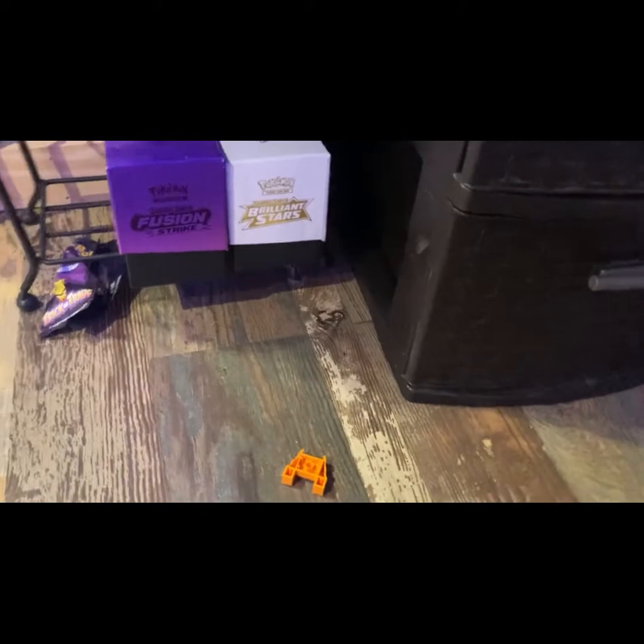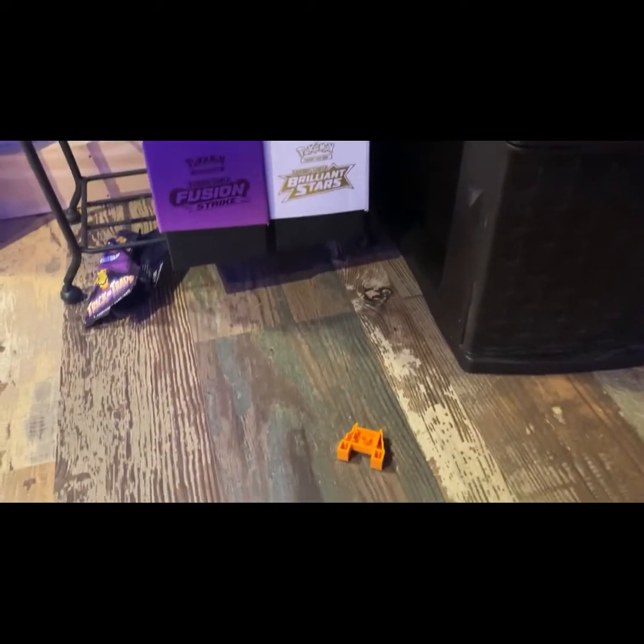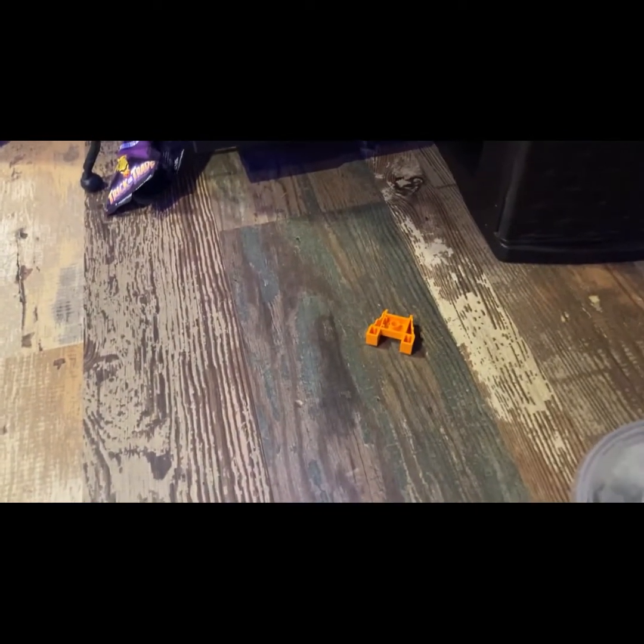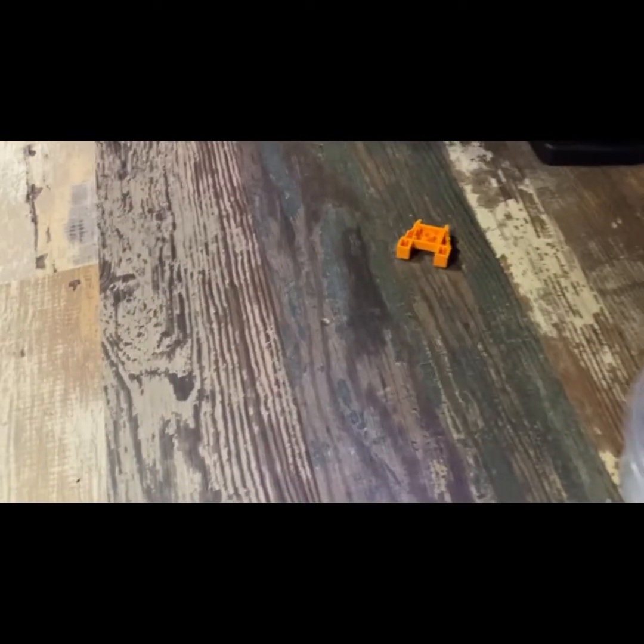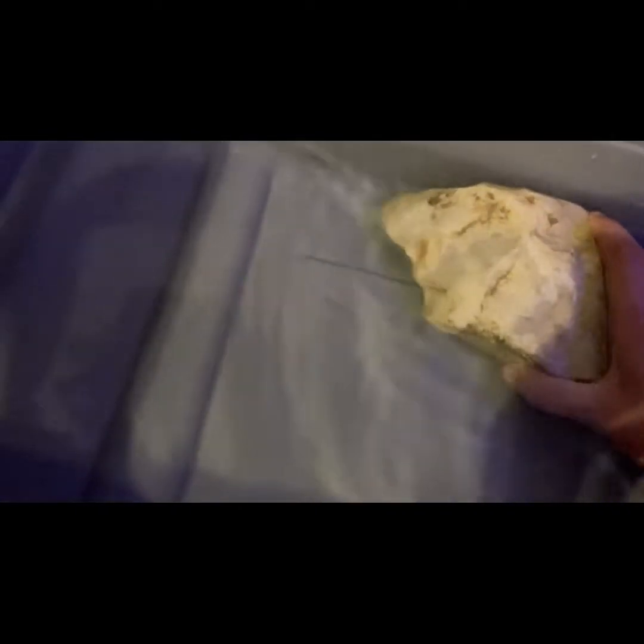Okay, we're in my room. And I'll set the rock in here. I'm gonna set it right here. Well, actually, I'm gonna set it right here. Right there. Perfect spot. Okay, make sure there's no holes that he can get trapped under.